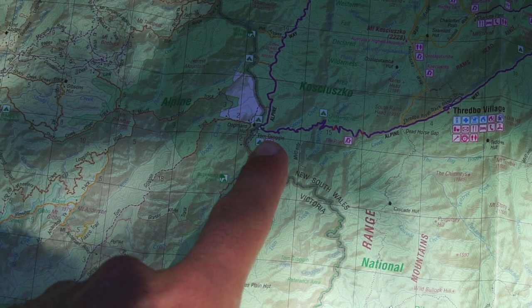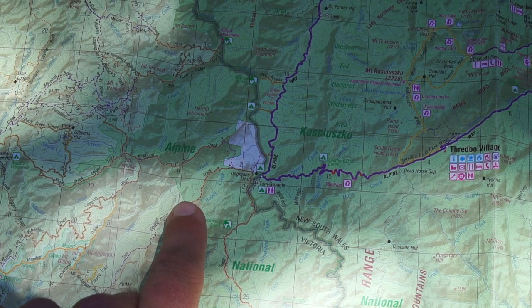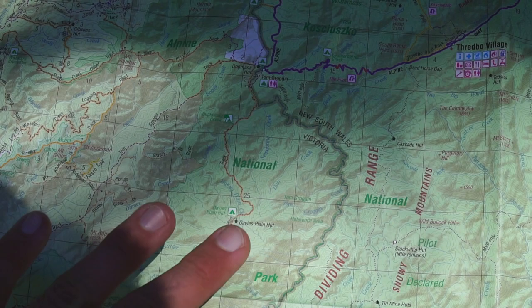That's where we came in yesterday, down through Threadbo, hit Tom Groggin across the Murray River there. Here's your Victoria, New South Wales border. And then you've got your three options: your Pinnibar track, your Tom Groggin track, and this is what we've done, the Davies Plain track. First time I've done it. Nothing too hard, but great views. Amazing drive, definitely worth doing.